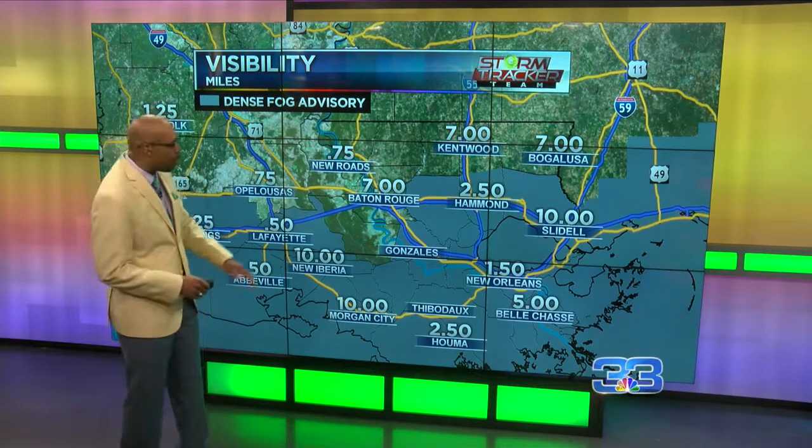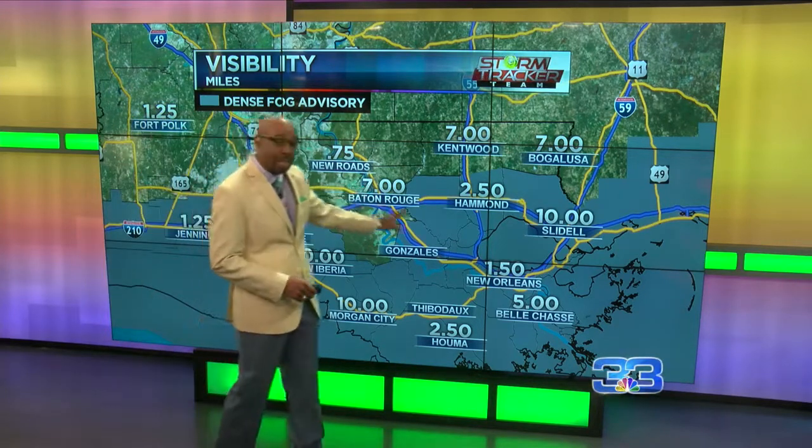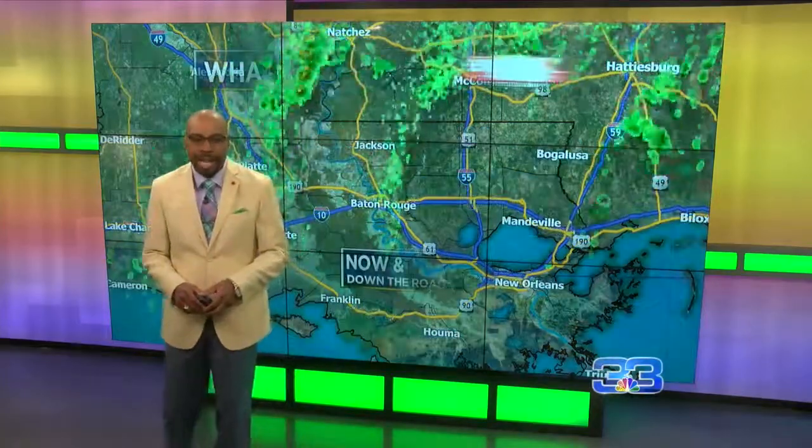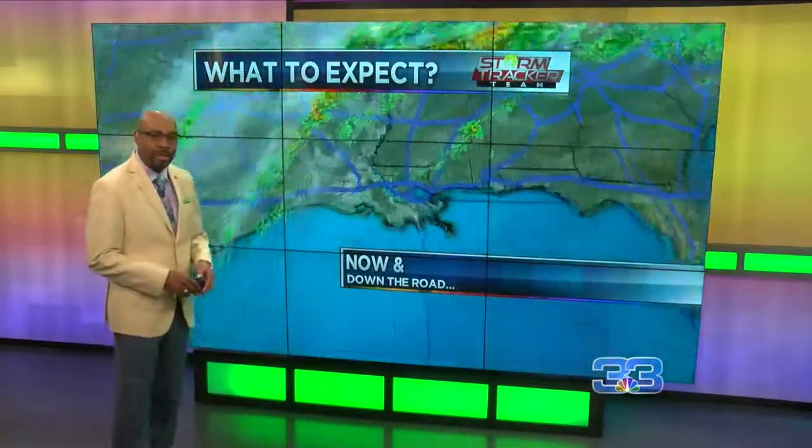And the visibility is holding very good into Baton Rouge, but still back toward the Crescent City, less than 2 miles, and we're 2.5 miles into Hammond. If you encounter that fog, use those low beams.